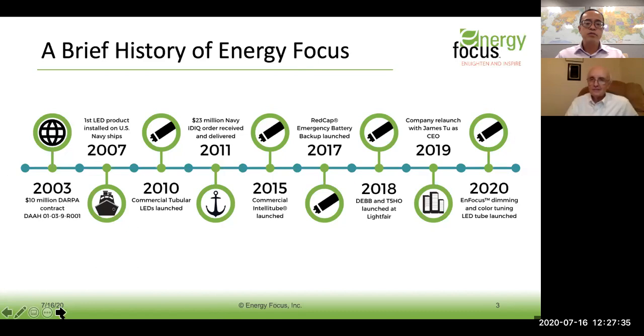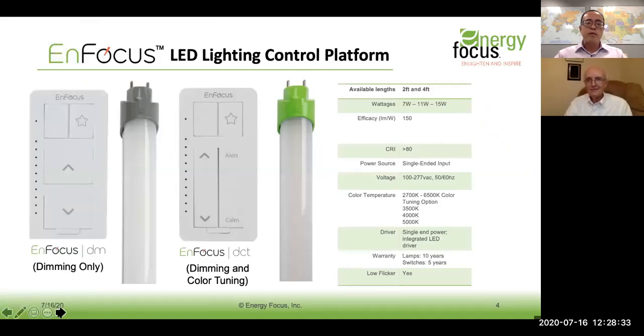Along the way, we have had a lot of inventions, and we pioneered the LED lighting industry in several ways. In 2010, we invented the IntelliTube, which you could work with or without the ballast when you replace the fluorescent lamps. We also launched the RedCap, the emergency battery backup integrated LED tube, in 2017. And fast forward to 2020, when we launched InFocus, which won the award. It is the first true breakthrough in lighting control platform that would enable existing buildings to provide dimming and color tuning capabilities at a fraction of the cost and complexity versus other alternatives. So I'll let John talk a little bit about what InFocus is all about.